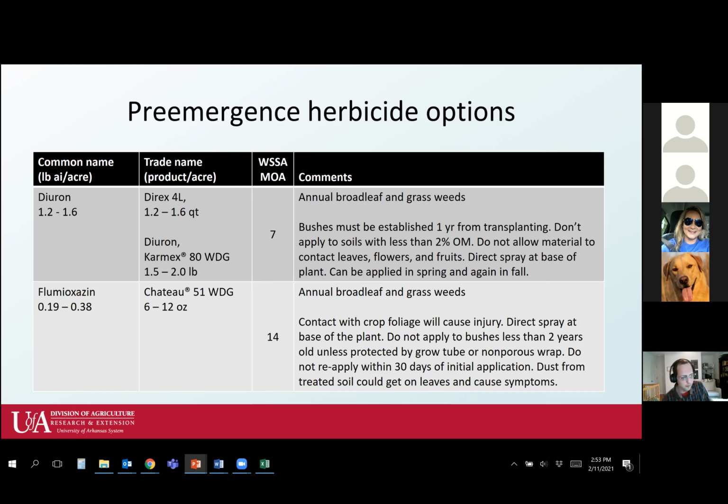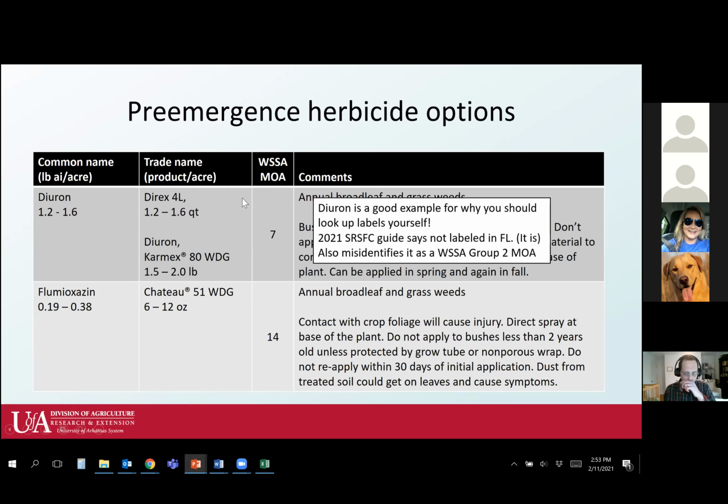Now, I warned you that these documents are not binding and that you're responsible to read the label. Diuron is a pre-emergence herbicide. And if you were to look up in that booklet, this is a great example. Diuron was referenced as a WSSA Group 2 herbicide. Not a huge problem for most intents and purposes. But also the Southern Region Small Fruit Consortium Guide says that it's not labeled for Florida, and it is. So if you were a Florida blueberry producer, you might think that this is not an option for you, but it actually is. So that's where you're going to want to reference the materials yourself as part of your own responsibility.